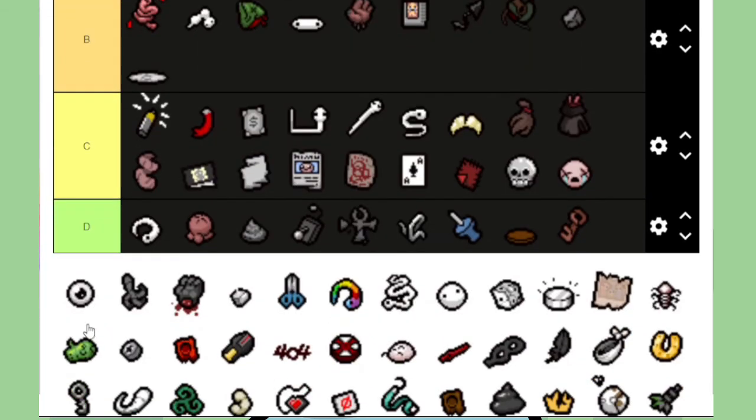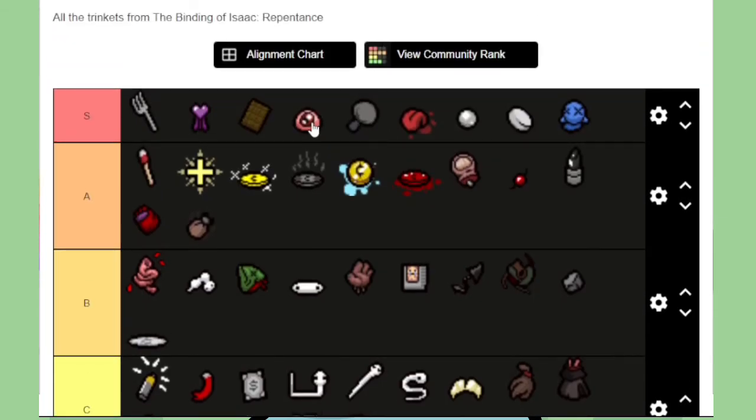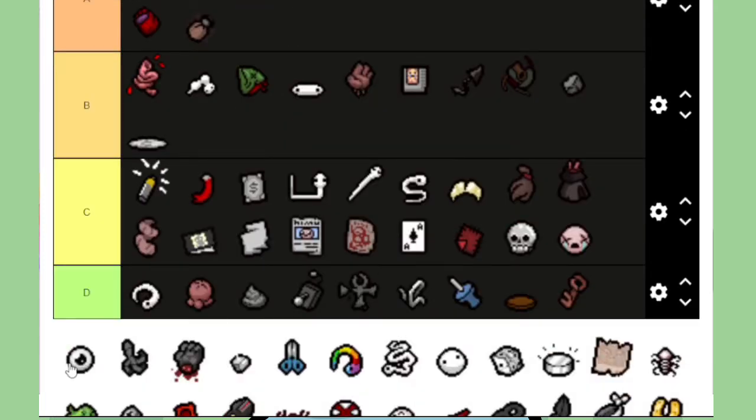Cain's eye. I think this definitely belongs with pinky eye. It just looks really juicy.